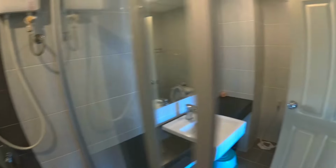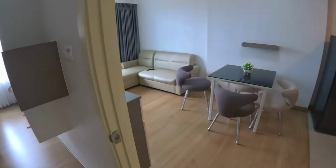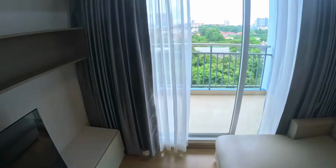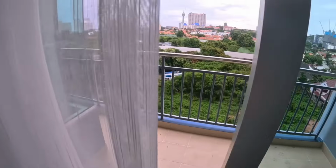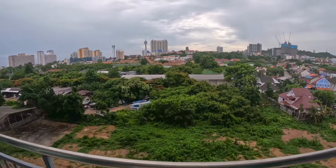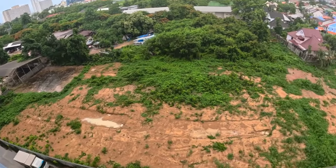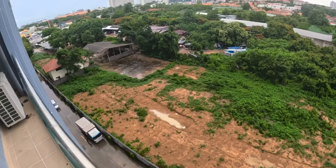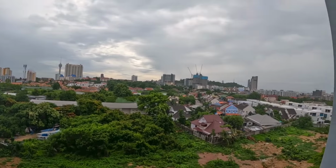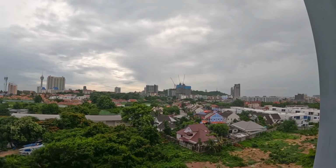Yeah, so this condo here, more or less brand new. All the appliances brand new too. There's your balcony view. Yeah, this view from downstairs, not the best. But from this point you get a nice view of the city. Just see the ocean there. And like I said, straight ahead you have Pattaya Hill.